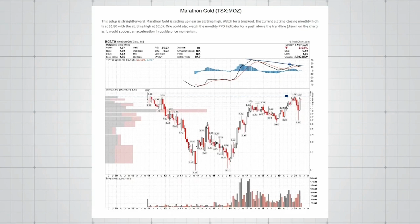So here we go, some fresh new ideas. The following three charts were also featured on gregschnell.com last week. So here we go, the first one, Marathon Gold. The setup is straightforward. Marathon Gold is setting up near an all-time high.